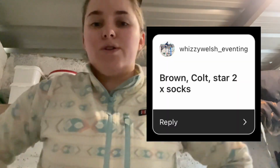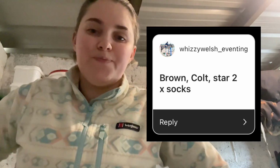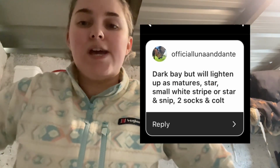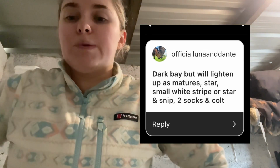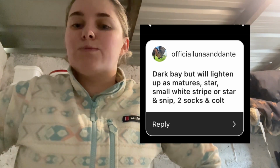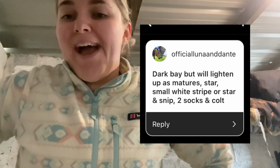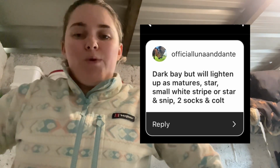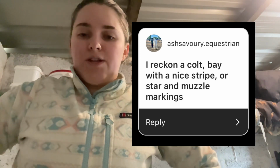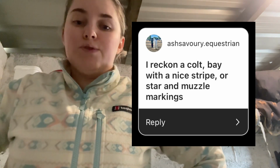So here we go. So from Wizzy Welsh Eventing, we've got brown foal, so the same colour as Lola, a colt with a star and 2 socks. Okay, and then from Official Luna and Dante, we have got dark bay, so brown possibly, but will lighten up as it matures, a star and a small white stripe or star and snip. So we're going for all the markings, 2 socks and also a colt. Another one from ashsavory.equestrian, another colt, bay, a nice stripe or star and muzzle markings.